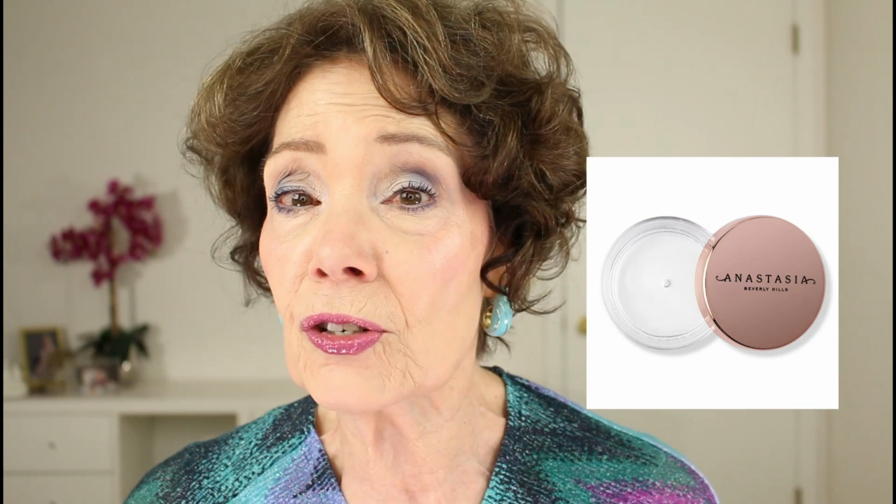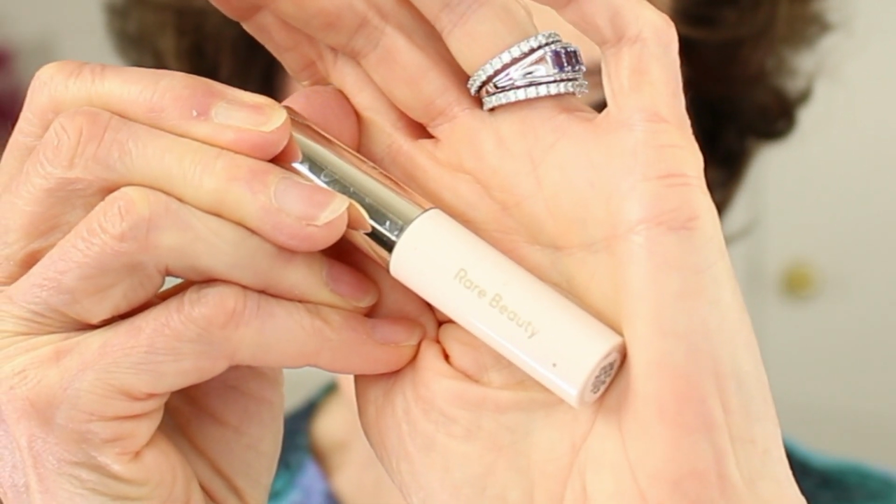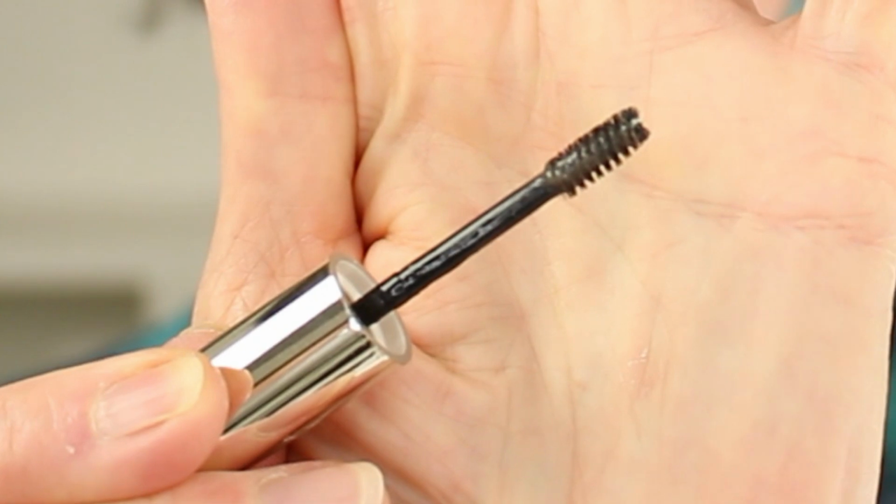And it also comes in a small round jar where you have to scoop some of the product up on a mascara wand, which also works very well. But this newer all-in-one mascara type product is far easier and quicker to use. It's a long-lasting, humidity-resistant formula that's also flexible, quick-drying, and non-sticky. And another very good similar product is Rare Beauty's Flexible Lifting Gel. And once again, it's a mascara type wand.